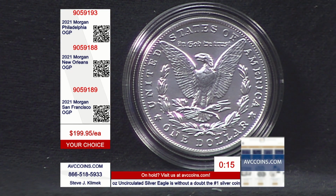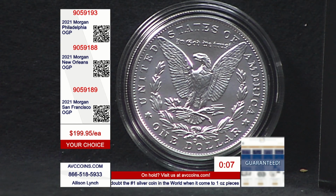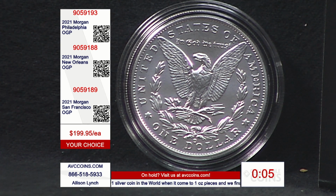Which one? New Orleans is the only mint that is currently not operational, but the mintage figures were the same for all three. And they were only made a couple of years ago, so at 175,000, they're all kind of equal, other than collector push, which would be New Orleans, because it's not there anymore.